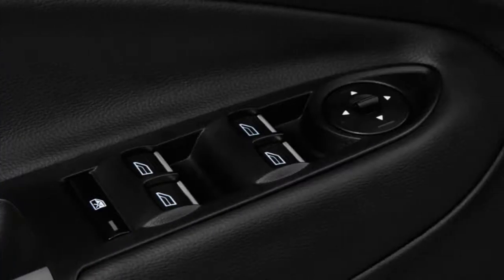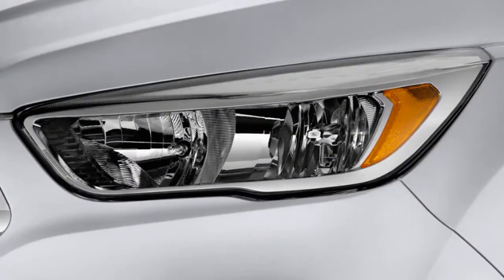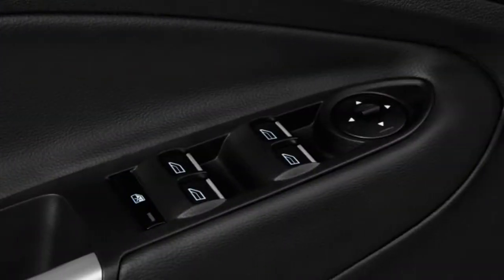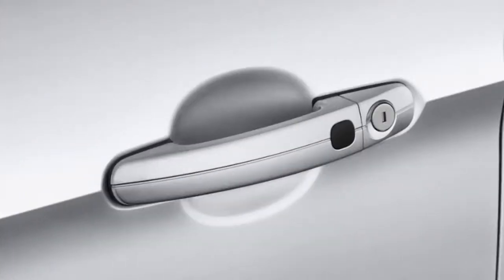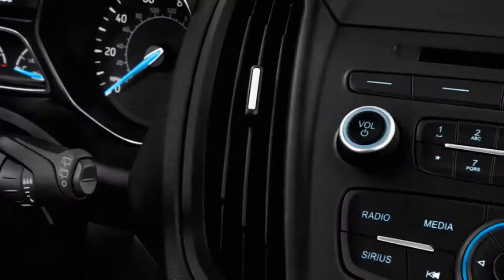The Escape comes with a standard 2.5-liter inline-4 and front-wheel drive. In that front drive configuration, the EPA rates it at 21 mpg city, 29 highway, 24 combined. Ford sells a 1.5-liter turbo 4 that we recommend for most buyers. With front-wheel drive, it's rated at 23/30/26 mpg, or with all-wheel drive, at 22/28/24 mpg.